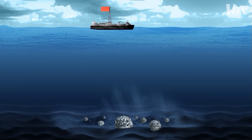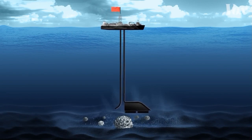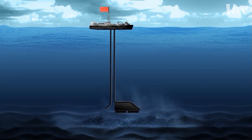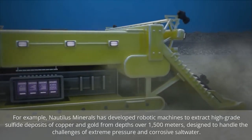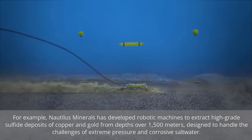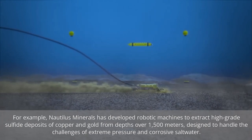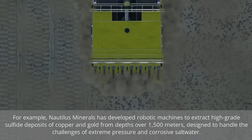Submersibles with giant suction pipes collect metallic nodules from the seabed. These technologies not only improve efficiency but also reduce environmental impact by minimizing disturbances and eliminating the need for human divers. For example, Nautilus Minerals has developed robotic machines to extract high-grade sulfide deposits of copper and gold from depths over 1,500 meters, designed to handle the challenges of extreme pressure and corrosive saltwater.